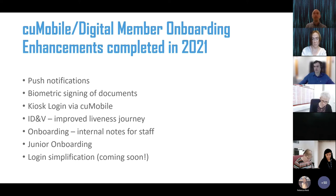We've also used the same process for login to the kiosk. What this means is that rather than the member having to scan QR codes or get one-time passcodes, they can use their biometrics to automatically log into the kiosk. Again, it's about driving the use of the app as much as possible, because basically it becomes a real portal for the member.